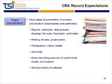So documentation could take the form of reports, notebooks, a daily journal. In fact, I would highly recommend, as a contractor with a company doing a SR&ED claim, keeping a daily journal. What are the key things that you identified as your technical challenges, for example? And date those entries. Flowcharts, drawings, wireframe models, meeting minutes, project plans are all eligible documentation that can be kept. Photographs, videos, emails, etc. Notes describing the outcome of your experiments. What did you test? What were the results of that?